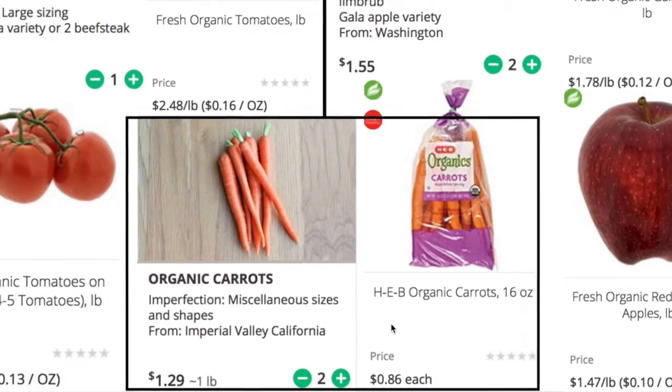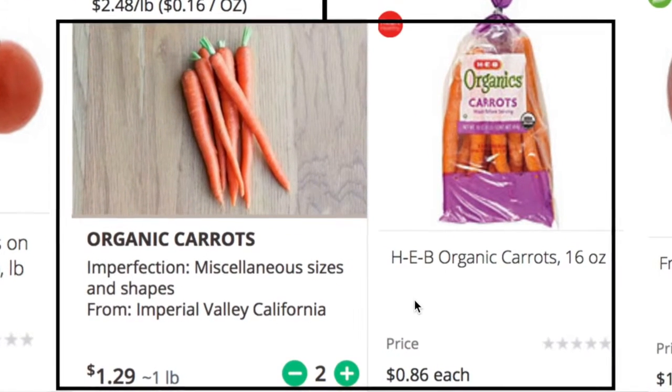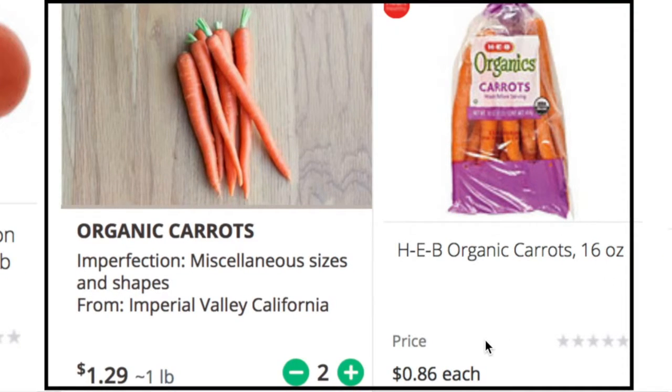And then last thing I was comparing were carrots. You've got the larger organic carrots, which actually do have a higher nutritional content than baby organics. 16 ounces in a pound means that these are priced well below the Imperfect carrots.